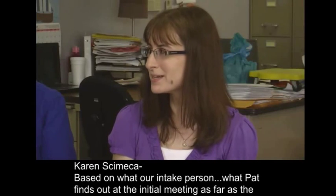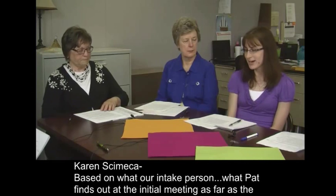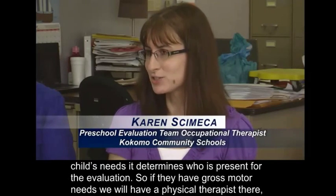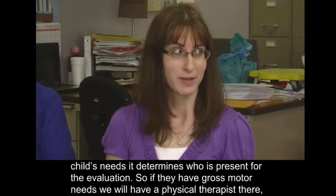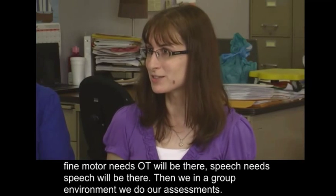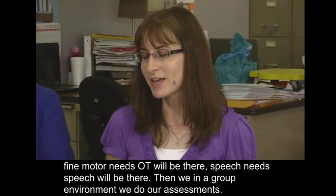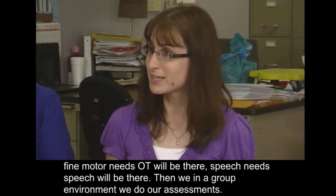Based on what our intake person, what Pat finds out at the initial meeting, as far as the child's needs, it determines who's present for the evaluation. So if they have gross motor needs, we'll have a physical therapist there. Fine motor needs, OT will be there. Speech needs, speech will be there. And then we in a group environment, we do our assessments.